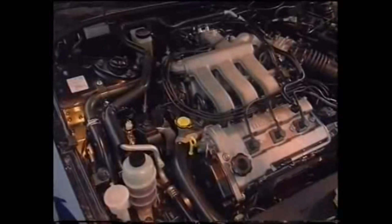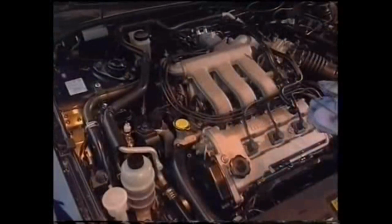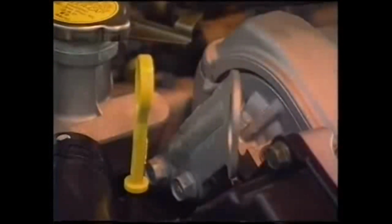Nothing terribly new under the bonnet, a 2.5-litre V6 that's been in previous Mazda models. Now, those of us who in the past have enthusiastically followed Mazda's lone commitment to the Wankel rotary engine will be disappointed to find a relatively conventional piston unit under here instead of a twin rotor Wankel. Would have been far more exciting if they'd fitted one.